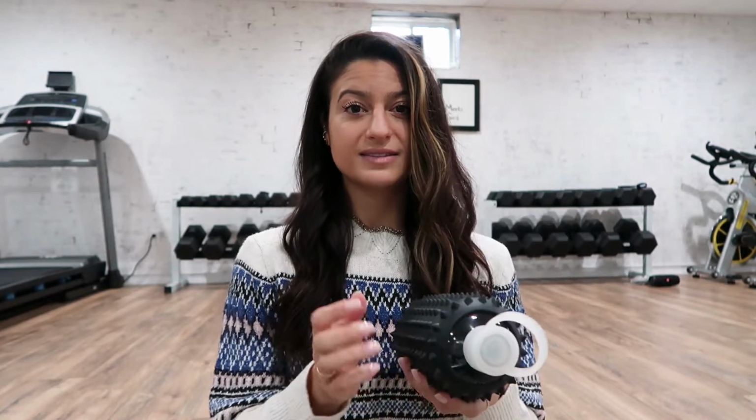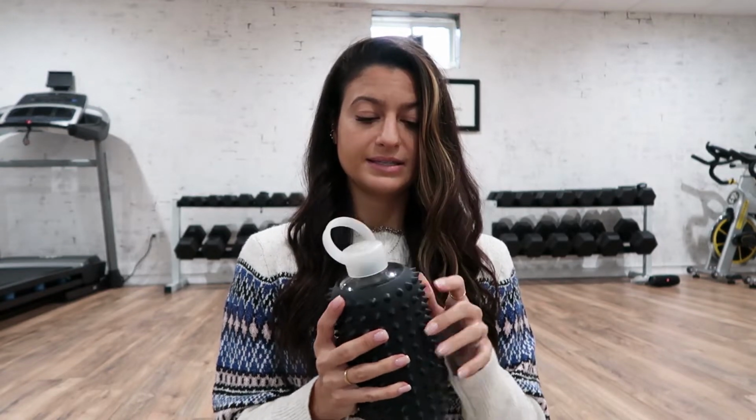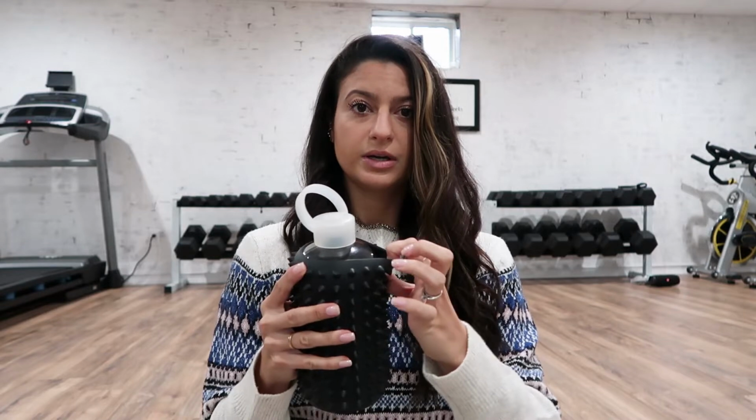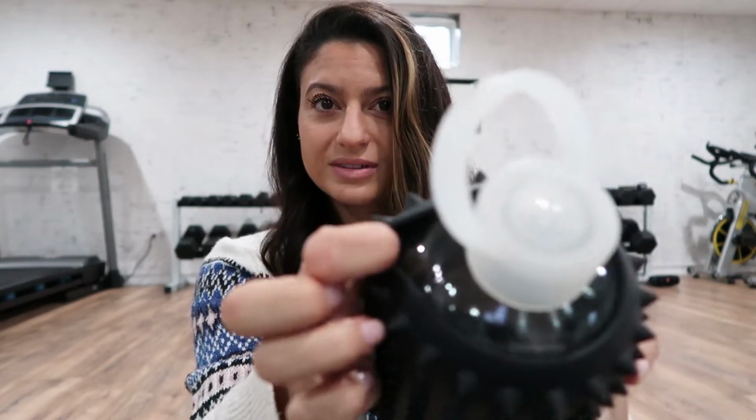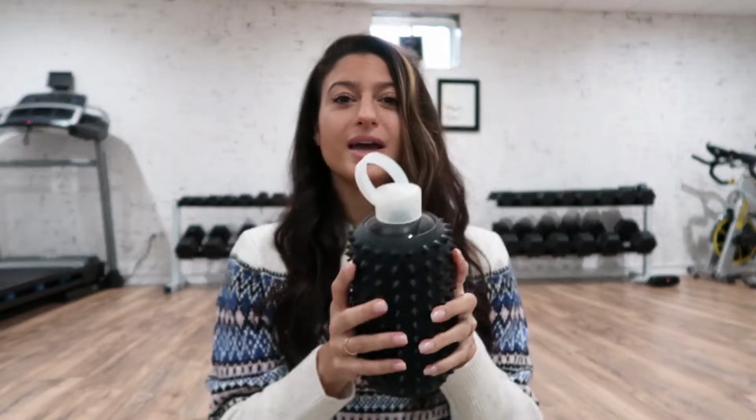First item that I have here is a BKR water bottle. These are amazing. They are glass, so they keep your water fresh and they have no BPAs that leak into your water. Another thing that I love about these is that they have this rubber skin on them. So let me just show you a little closer. These come off and you can change the colors if you really wanted to.